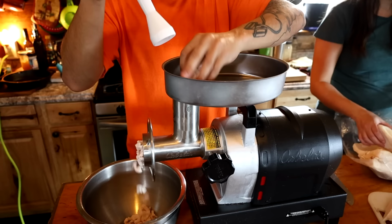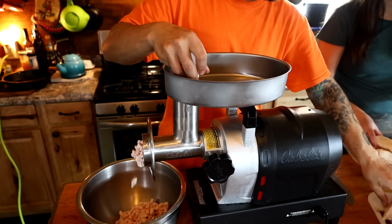Up really fast, gentlemen. Compared to meat? Yeah, it's so soft.